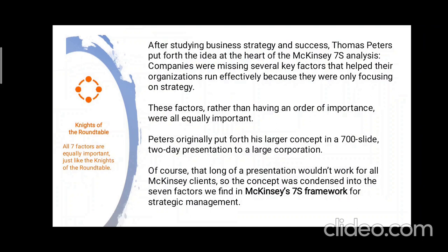Peters originally put forth this larger concept in a 700-slide, two-day presentation to a large corporation. Of course, a presentation that long would not work for all of McKinsey's clients. So the concept was condensed into the seven factors we find in the McKinsey 7S framework for strategic management.